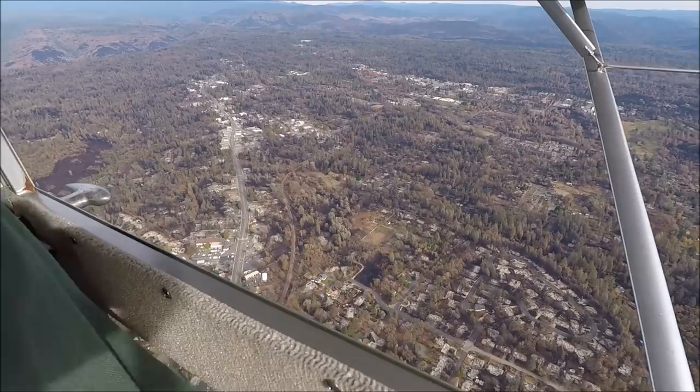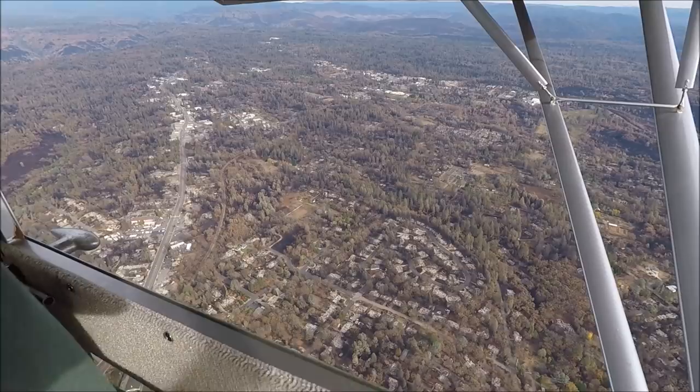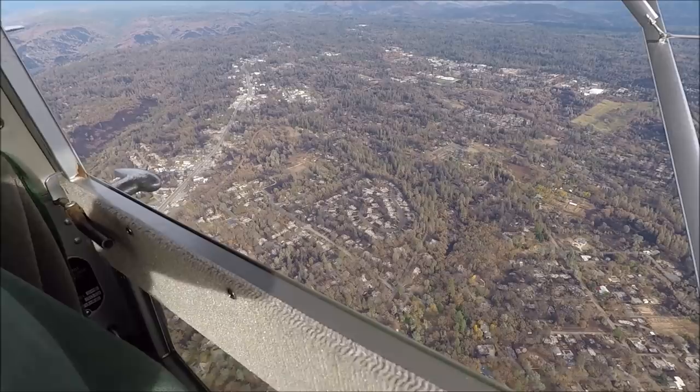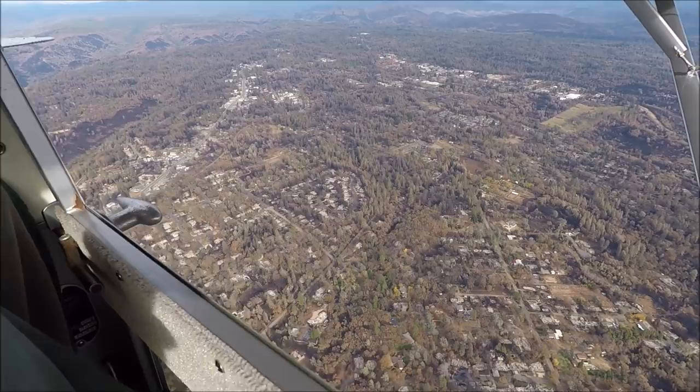There's also been reports of city managers putting traffic calming measures on Skyway Boulevard or on some of these main escape routes out of town. I couldn't see them from up here, but I'll have to look into that in a future update. Those traffic calming measures tend to choke traffic down, especially in the event of an evacuation.